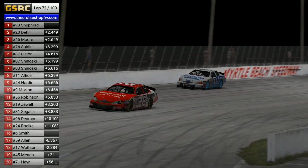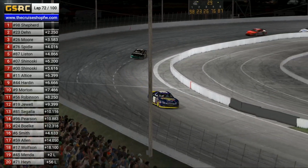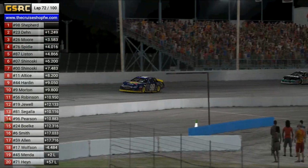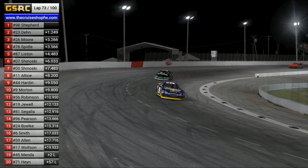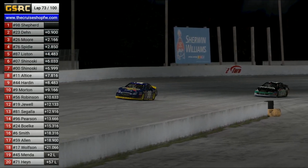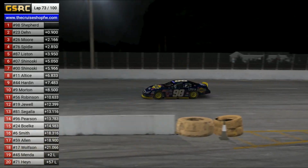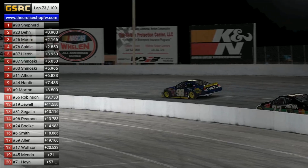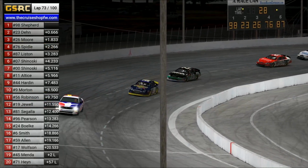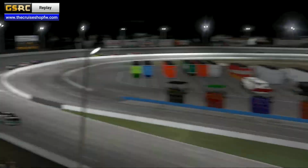Well, we do have a caution on the Speedway. Taking a look around here, trying to figure out who is our culprit. Well, see the 6 of Kurt Smith. Looks like he may have had some issues as he's dropping down the order. Oh, yep, Kurt Smith with heavy damage on the left front. He actually hits the wall here. And it looks like that left front tire actually might have blown.